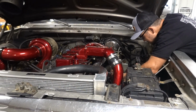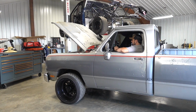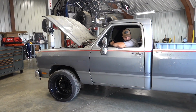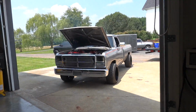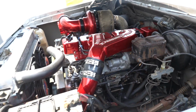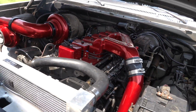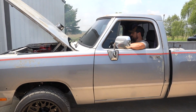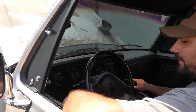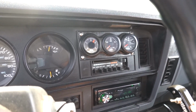All right, so we're pretty much ready to start this thing up. And Michael, we should probably drive it, right? Oh yeah, should probably drive it, maybe do a burnout. Make sure it's not going to run away or do anything crazy. Seriously, a world of difference. Wow. Dude, whole new animal.